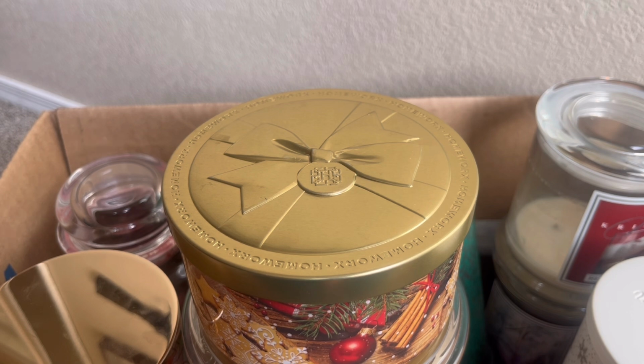I am clearly behind the camera today. My entire family is home and I am not able to film in my living room. So today I wanted to share with you what candles I finished burning in the month of December, share with you their performance, what I smelled, all that good stuff. So let's not waste any more time because we've got quite a few candles to talk about.